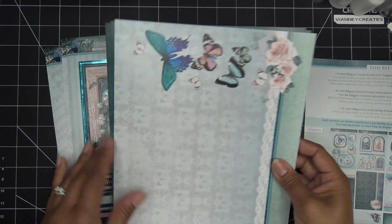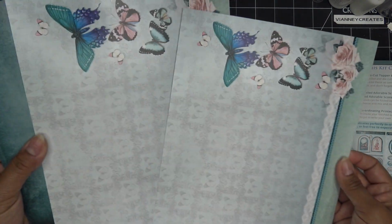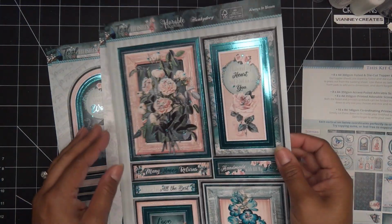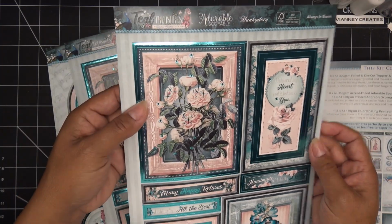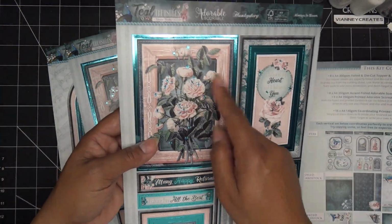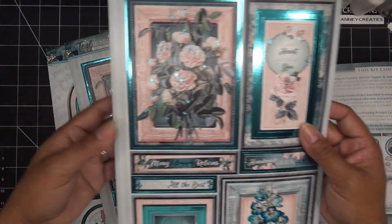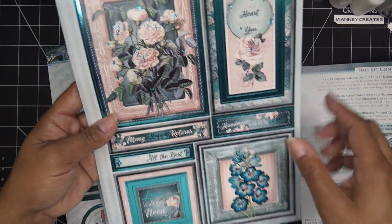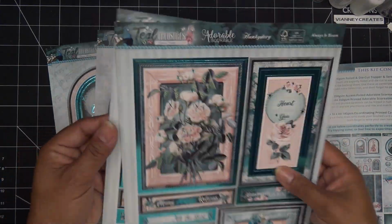And then this is the rest of the printed papers, which again are not foiled, but they're the same thickness as the other stuff. Beautiful. And then these are the toppers. Of course, you pop them out, you use them in different ways. They have frames within frames. You can do whatever you like. A lot of times they'll cut one out and put it on top of another one, which would hurt my heart, so I'm not going to do it that way, but I like to use each one. All kinds of sentiments.